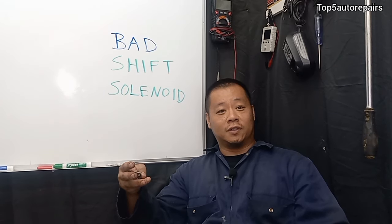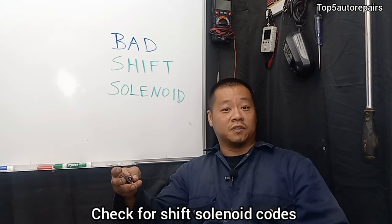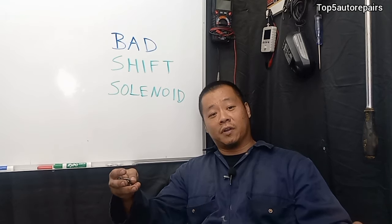So what you want to do is check your vehicle for shift solenoid codes. If you have any codes, there's a good chance that this may need to be replaced or checked. Even if you're getting shift solenoid codes, it's important not to condemn this immediately and say it is faulty. There could be a lot of different factors causing the shift solenoid to fail, and that must be addressed and fixed first. So what I like to do first is partially drain the transmission and get a sample of the transmission fluid.